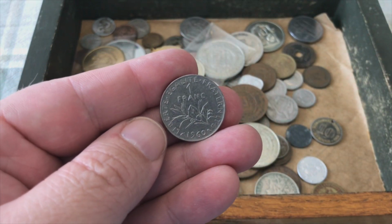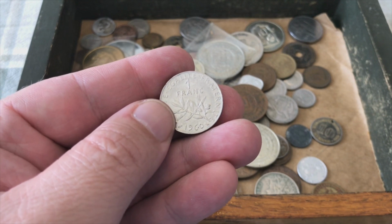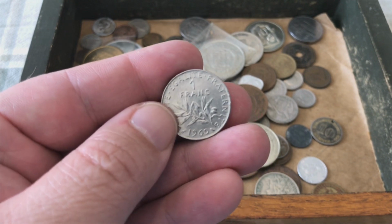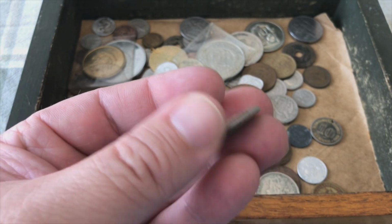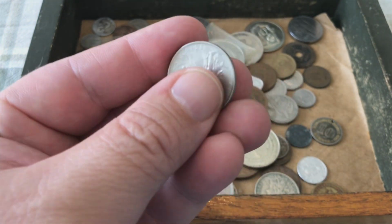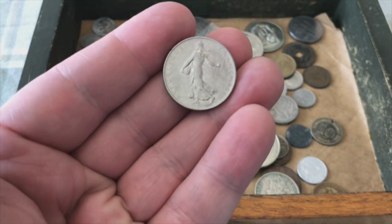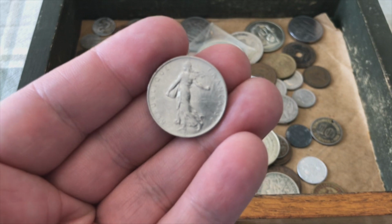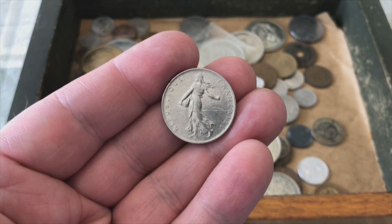This one is from France. It says 1 franc, and I think that is 1960. Let's look at the other side too. It's a nice looking coin. Just lock in the focus here. There we go.